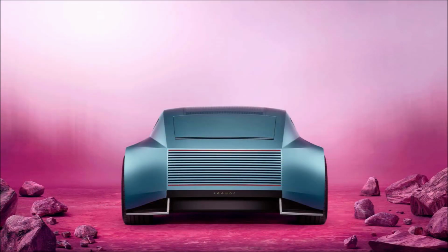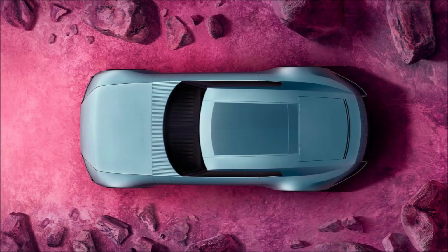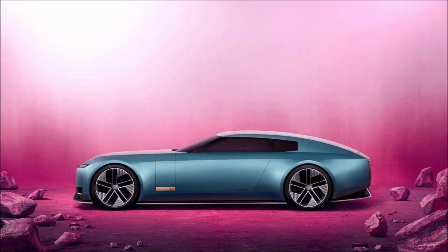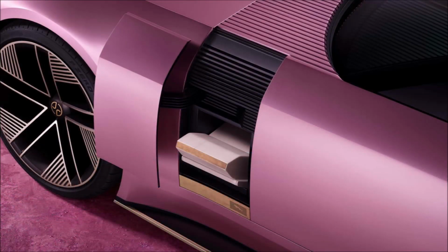Now, with that said, available technical details are few, but Jag confirms that the car rides on its new JEA electric platform and is targeting 478 miles, 770 kilometers on the WLTP cycle and 430 miles, 692 kilometers on EPA range. Now, if that's not enough to complete your journey, you can add 200 miles, 328 kilometers of range in 15 minutes. For info on charging speeds, motor specs, and battery sizes, we're going to have to wait on that.